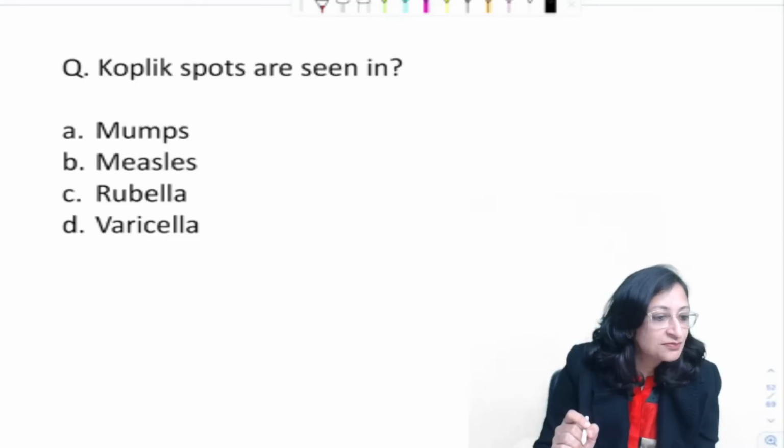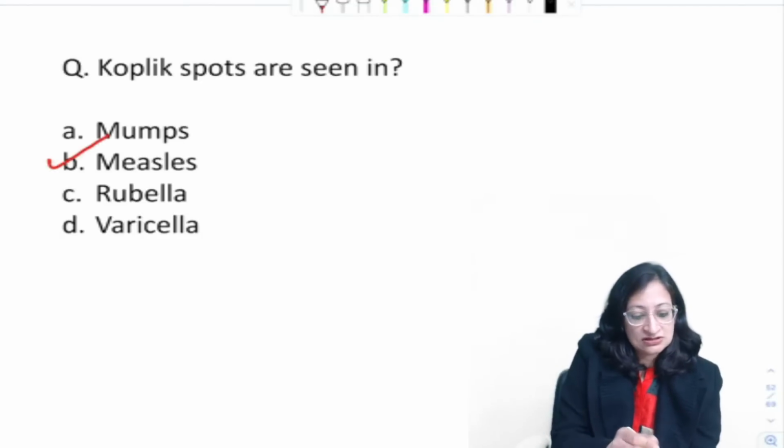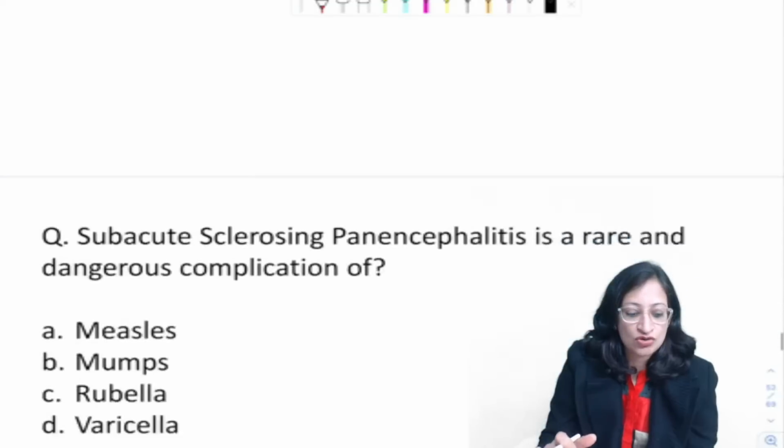Okay, so it is measles, right? So we said they are seen in mucosa. They can be seen on buccal mucosa mainly. Apart from that, conjunctiva and vagina also.